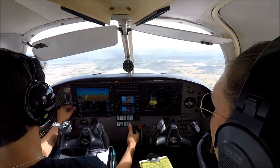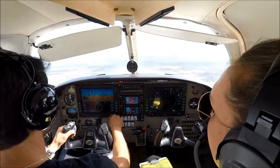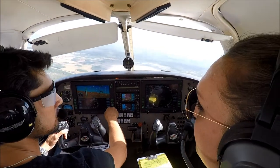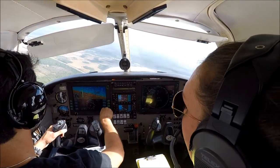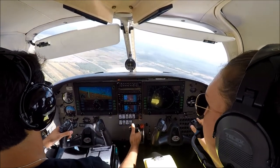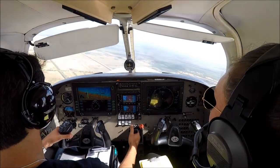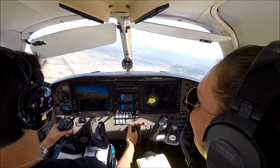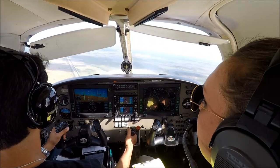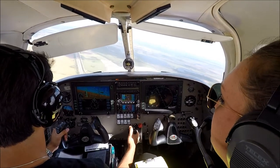639 Foxtrot Tango, fly heading 120, you're 5 miles from Five Lot, maintain 1,600 till Savage, cleared ILS runway 9 right approach. Got it. Turn left heading 120, at or above 1,600, cleared for the ILS 9 right approach, 639 Foxtrot Tango. Mike, I just want to confirm you said 360. 360, 46 Mike. Roger.